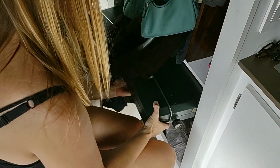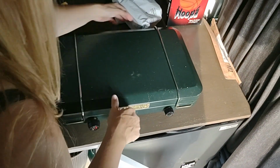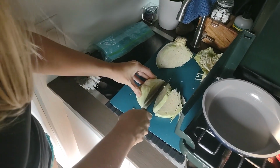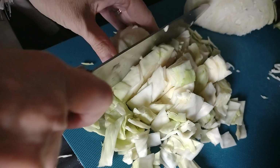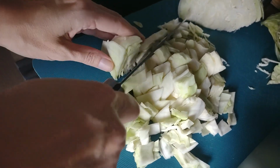Dinner time. A little bit of cabbage. I don't have garlic right now, but I'm going to add a little soy sauce maybe.